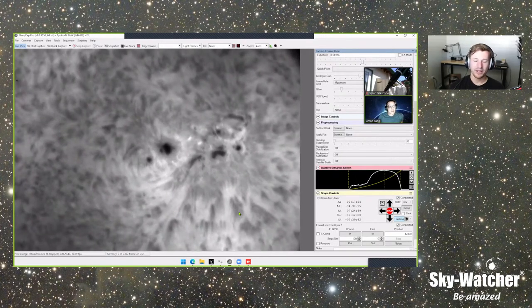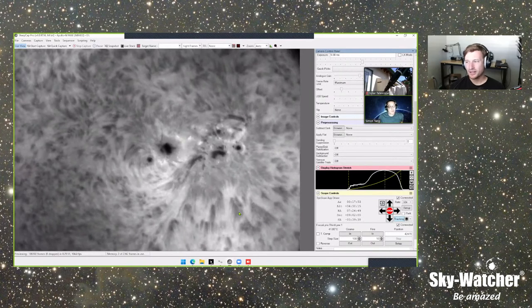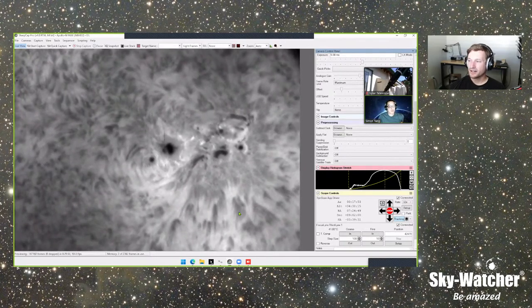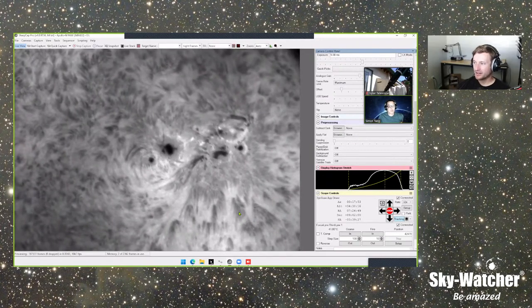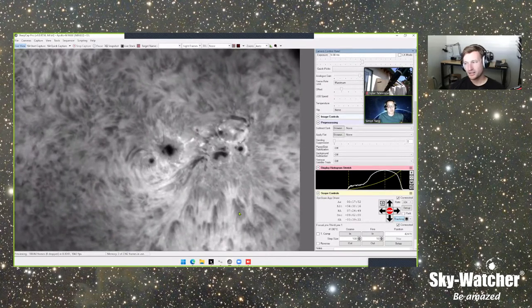And there are different types of etalons. There are air-spaced etalons, which is what Lunt and Coronado do, and solar scope. And then there are solid etalons, which is basically what Daystar and Solar Spectrum are using. But Simon has the Gemini, and the Gemini has two different etalons inside of it that can be switched.